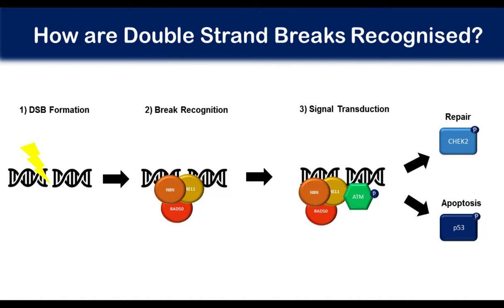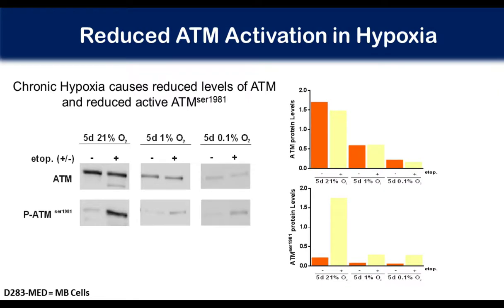So we wanted to see whether ATM was affected, so the next steps in the pathway, and whether the activation of the ATM via this phosphorylation is impacted by hypoxia. And indeed it was. So as you can see by this Western blot, in the 21%, we've got a nice amount of ATM and a nice amount of phospho-ATM. And then at 1%, it starts to decrease. And when you go to an even more severe hypoxic environment, it's even more decreased than that. And you can see this by the quantification. So clearly, particularly in the total ATM levels, you can see this nice downregulation, which increases with the severity of hypoxia.